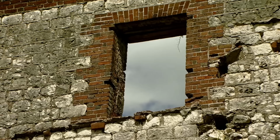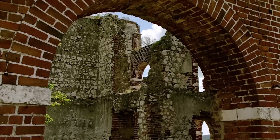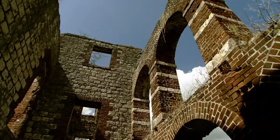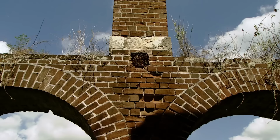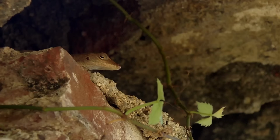Built in the style of an Italian mansion, it was named after Colonel Colbeck, a soldier of the invading English troops who ruled his plantations from this extravagant residence. Nowadays, the walls, built from limestone and red brick, house only wild bees and lizards.